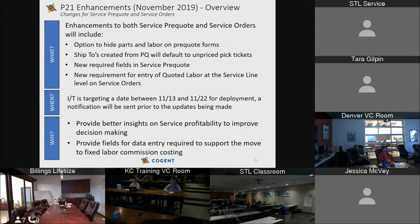So that fourth bullet is the one that eventually is going to be used to help drive a different commission cost calculation for the sales reps in 2020. We're targeting sometime this week or next week to get the deployment in. We want to get this training done first so that people were aware of the changes that were being made.